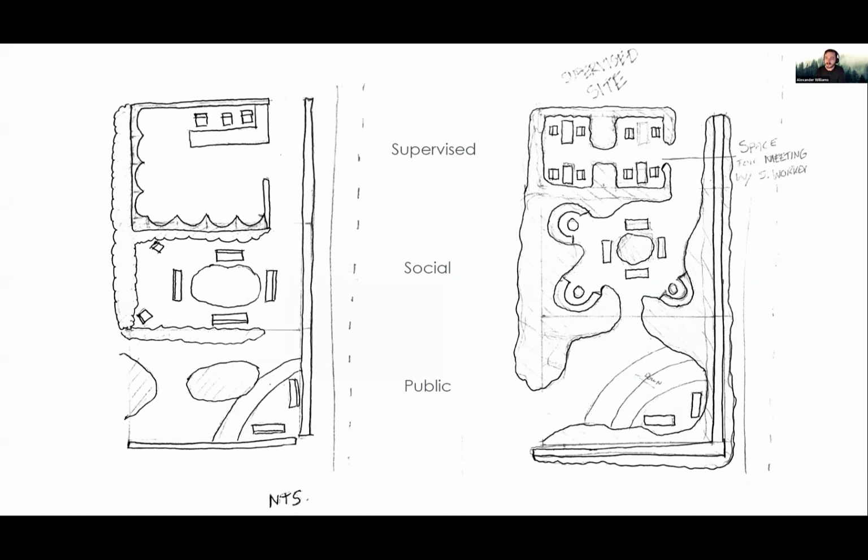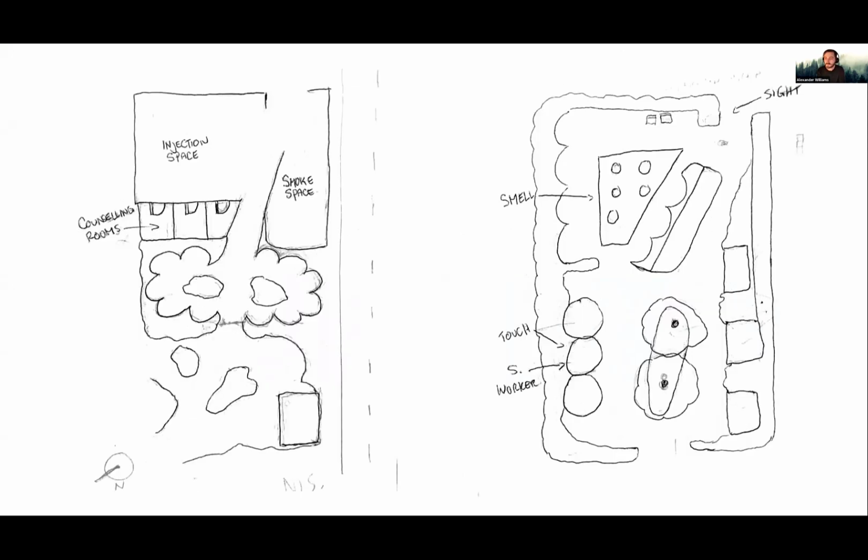Struggling with this, I went to the drawing board and broke my site into 3 aspects: the supervised, kind of Insite-feel garden; the social garden, where people could interact with social workers and with other users; and then a public space where people could engage with the public and try to change that perception of drug use. I also looked into the senses of the space, so sight being one of them. Smell would be really big since smoke has a pungent odor, so kind of trying to cover that up, as well as maybe evoking some memory there, and touch as well for people to engage with the landscape a bit.